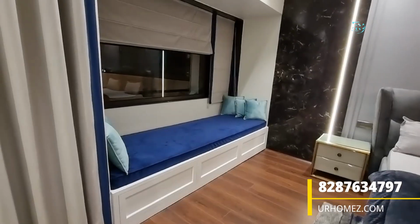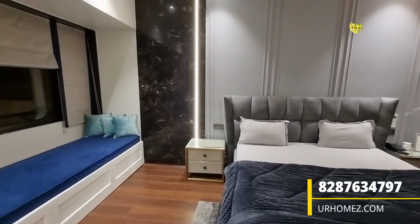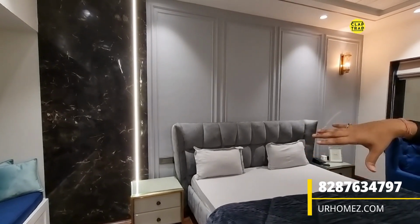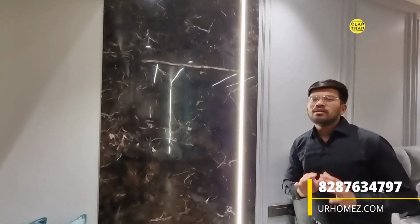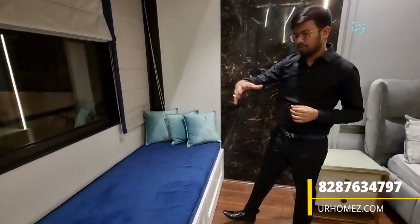Okay. So if you see the overall look and feel, we have played with a very, very simple palette. We have played with the moldings. We have put a nice black French brown Italian stone, and here we give the LED profile. That's very contemporary, very simple, very minimalistic. And if you see this part, this is a bay window we have made.